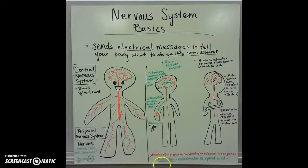There's a unique situation in which the brain does not act as the coordinator. During reflex reactions, like if you're falling and you put your hands down to catch yourself, or if light gets turned on when it's dark and your pupils suddenly shrink, these are reflex actions, and the coordinator in this case is your spinal cord, so that the sensory and motor action only needs to go a short distance before something happens. Let's look closer at how this actually works out.